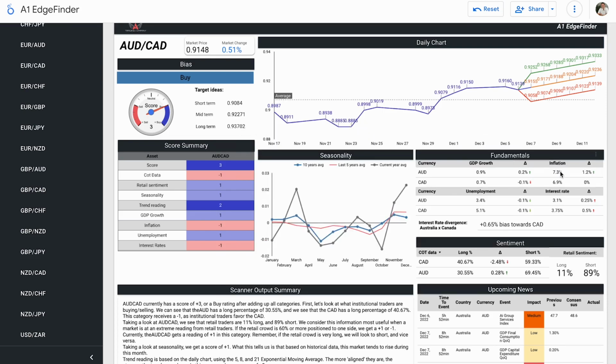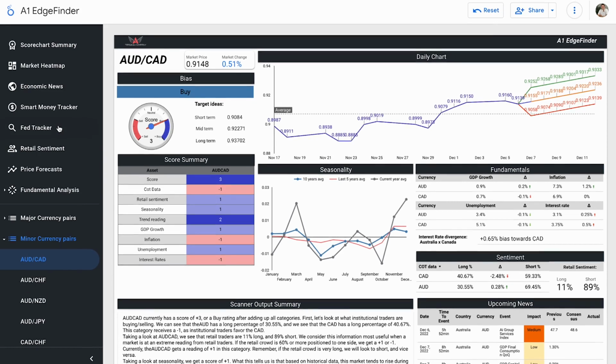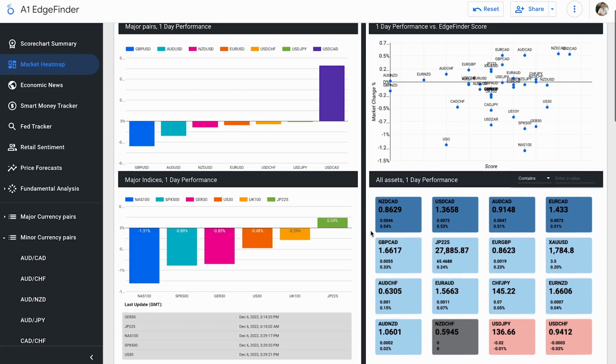So that was a look at Aussie CAD, and to be honest, I'm not quite sure what to make of this pair because fundamentally speaking, it is very split. Of course, we do see that institutional traders and retail traders look to be short on the pair at the moment, so perhaps they are selling off, thinking that this market will not continue to go higher, but we'll just have to see if that is the case or not.